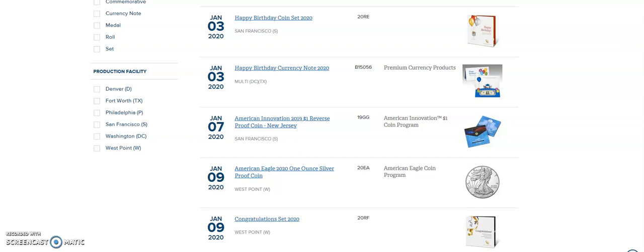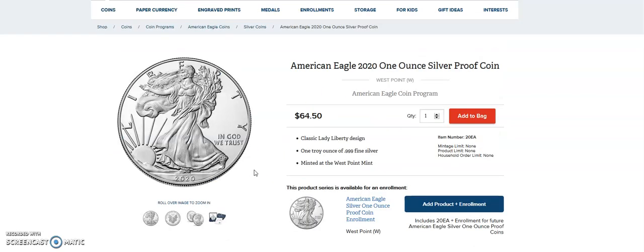Now, the first thing I wanted to look at is the West Point American Silver Eagle. The West Point proof American Silver Eagle, I do not collect. I do collect the San Francisco proof American Silver Eagle. But what I wanted to look at is what is the mintage of this coin? Now, yesterday when I looked at this, it actually said remind me, which meant it temporarily sold out.